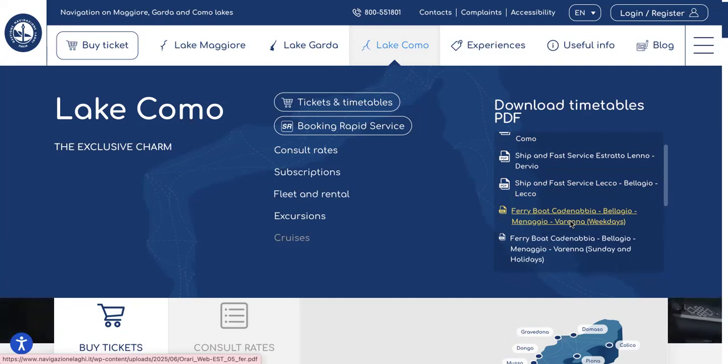Now, I am going to start off with the ferry boat because it is the easiest out of all of the timetables to understand. And I'm going to start with weekdays. So that is Monday to Saturday. Okay, so not Monday to Friday, Monday to Saturday. This timetable here is for Sundays and holidays. So let's start with the weekdays.